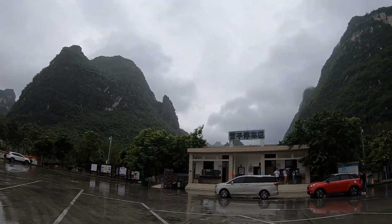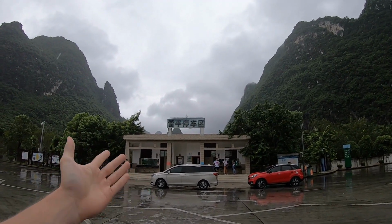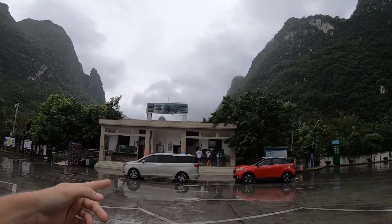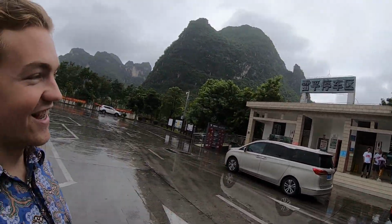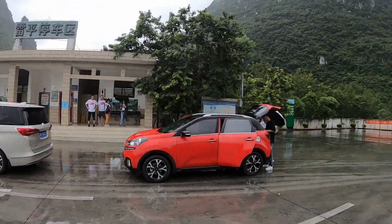Today I'm here in the southwest of Guangxi province, and in the back you can see the beautiful mountains. We are staying here at the Leiping Tingzhechu, so at the Leiping parking lot. In the back you can see a few persons from Guangxi Discovery, and I'm on a 4-day trip now to go with them to a few cool spots in Guangxi. And also Guilo 60 is with us. And these are the two cars we're with here.